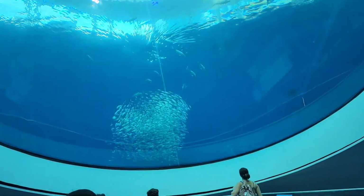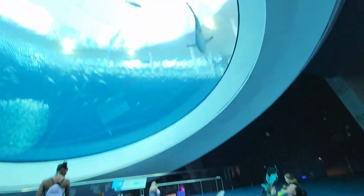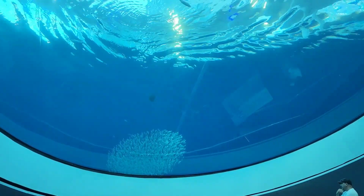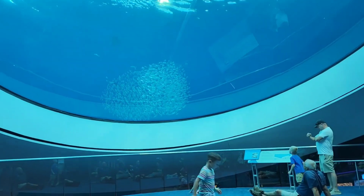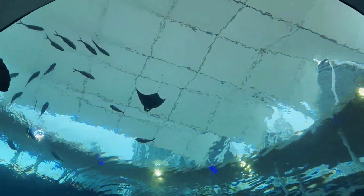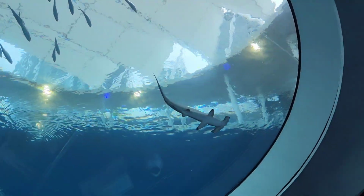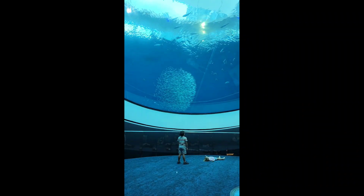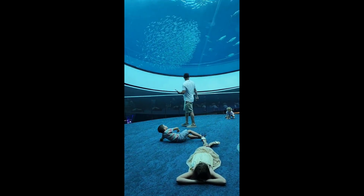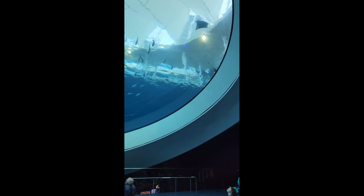No, Owen, come here. Let's see when the sharks come back by. This is so cool. A shark and a stingray. So neat. Look, guys, look. There he goes. Hammerhead goes right over. It's awesome. Oh, look, there goes one over the top of us. There he goes.